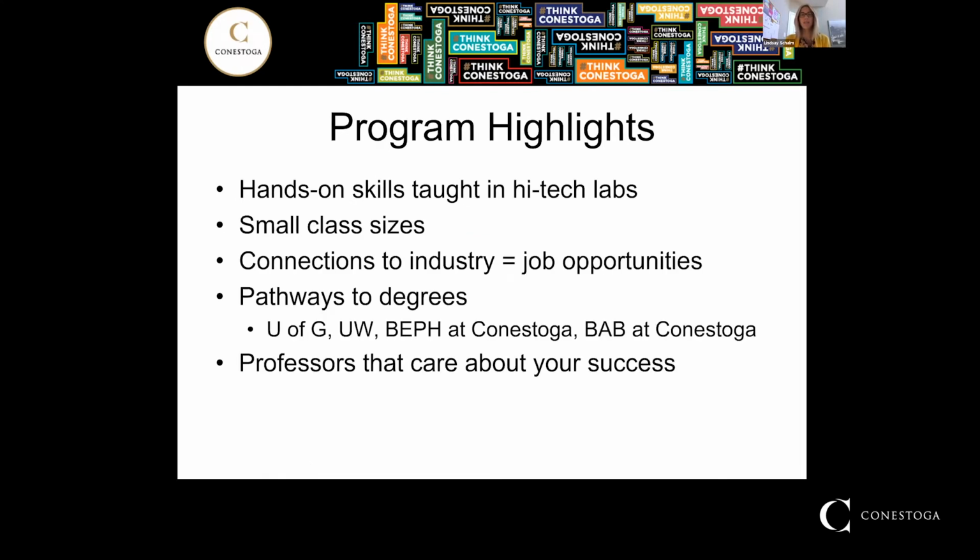I wanted to highlight a few things about the biotechnology program. The first being that our sort of claim to fame is the hands-on skills that we teach in our high-tech labs. We spend a lot of time in the labs so that you can actually learn and practice the skills that we're talking about in lecture. So typically what happens is we will have, let's say, a 2-hour lecture in the morning, and then in the afternoon, you'll apply what you've learned in that lecture during the lab.